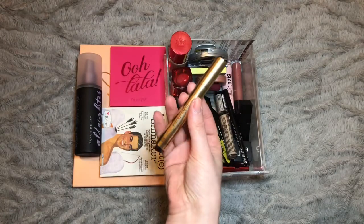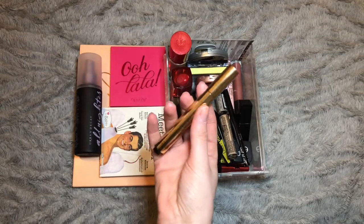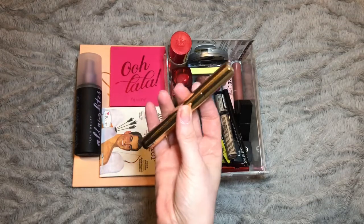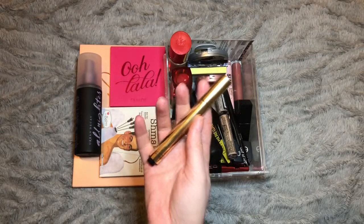The YSL Touche Eclat Concealer. I'm in the shade 1 Fair. This is a really nice peach tone concealer that I feel does help with the dark circles under my eyes. Really like the consistency and use this every single day.